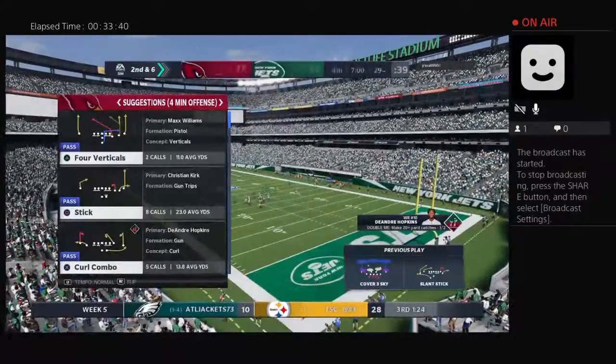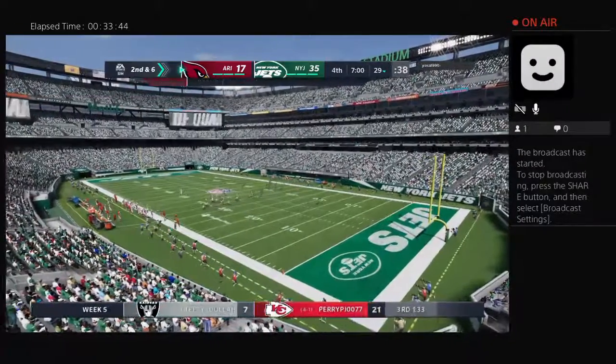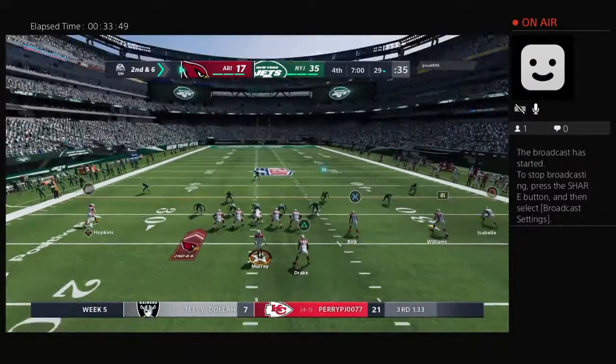Back now here on EA Sports. It's Cardinal football, but they trail here as we get set to bring you the 4th and final quarter. And they'll work from the 29 on 2nd and 6.